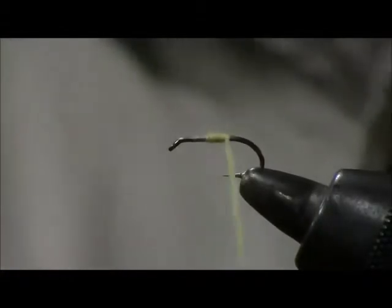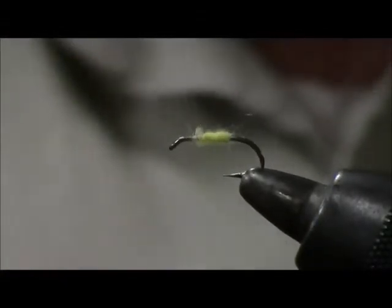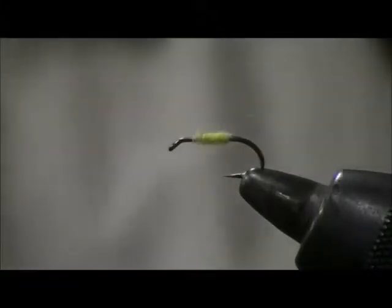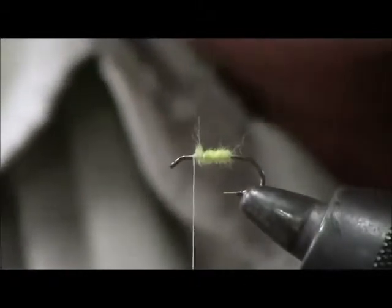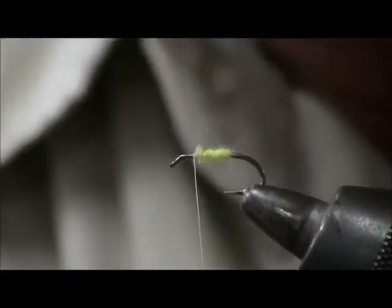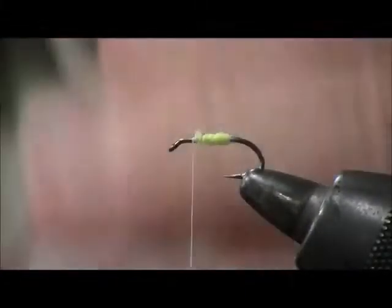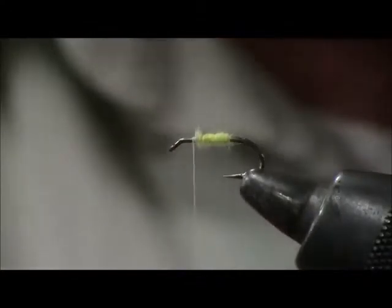Caddis adults tend to have a large butt, so they follow the human beings very nicely. Right now I'm taking the dubbing out of the fur. This happens to be deer fur, not elk. But deer is better than elk, I think. Elk doesn't flare as much as deer does. But deer has more underbody or under fur.